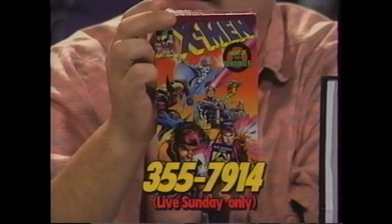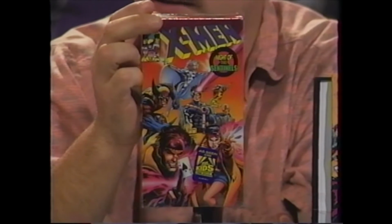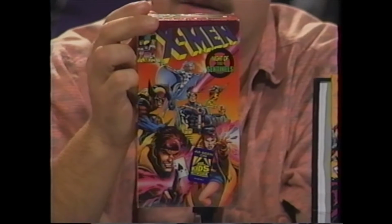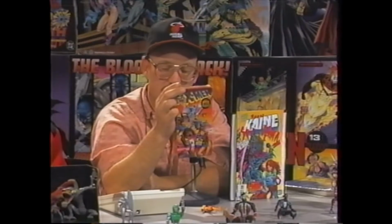This is the X-Men Night of the Sentinels. It's the first series, the very first cartoon of the first series. That's when Jubilee is at the mall, huh? Right. This is the one where Jubilee's at the mall, and the Sentinels come together. So this is the first one that started the whole thing off. Yep.